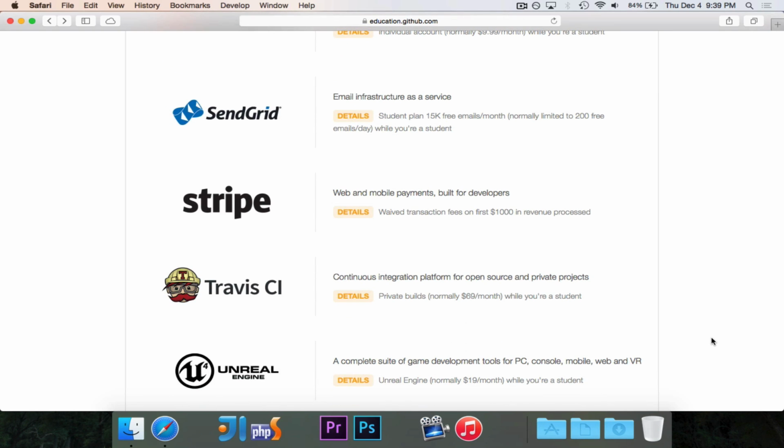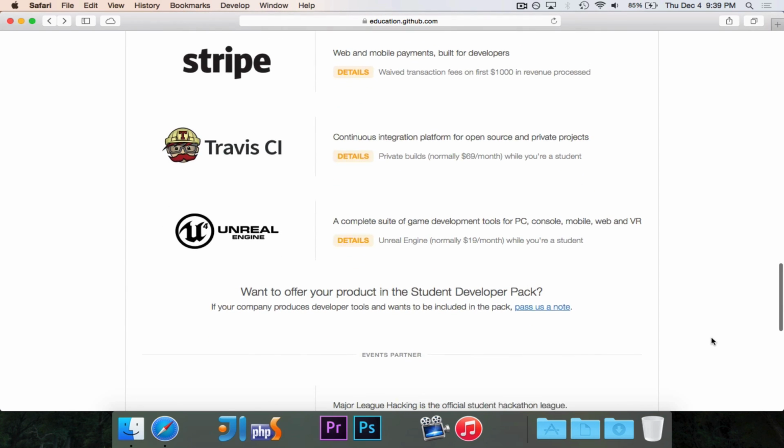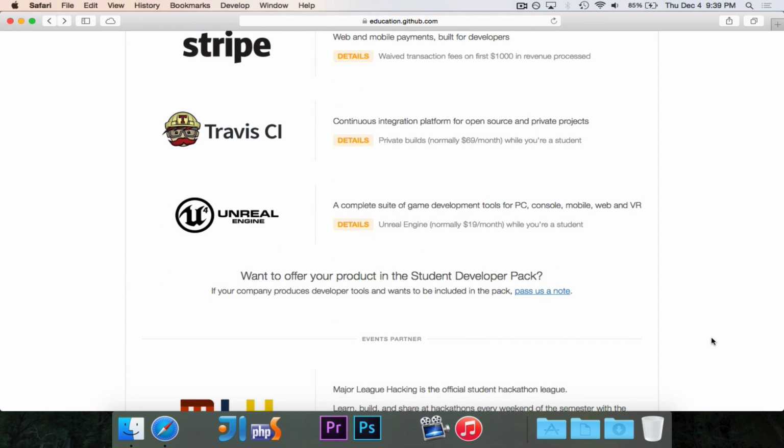Last but not least, this one's pretty neat. You get Unreal Engine. It's normally $19 a month, but you can get it for free while you're a student. So if you're interested in making games, you now have the full paid version of a very advanced and very well-known engine, and it's valid again while you're a student. So those are all of the amazing things that are given to you if you can get this pack.